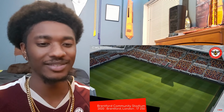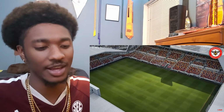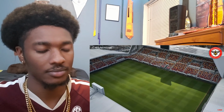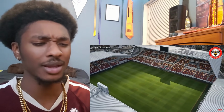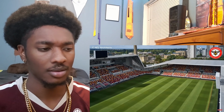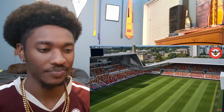Brentford, 17,000. That's the smallest stadium on here. It's a community stadium. This one definitely doesn't look vintage. Like I alluded to earlier, it's the newest stadium in the Premier League. Oh, it's new, okay. The misfortune of opening in the year 2020. Unfortunate. Absolutely stunning. Just look at the sharp angles of the roof canopy.